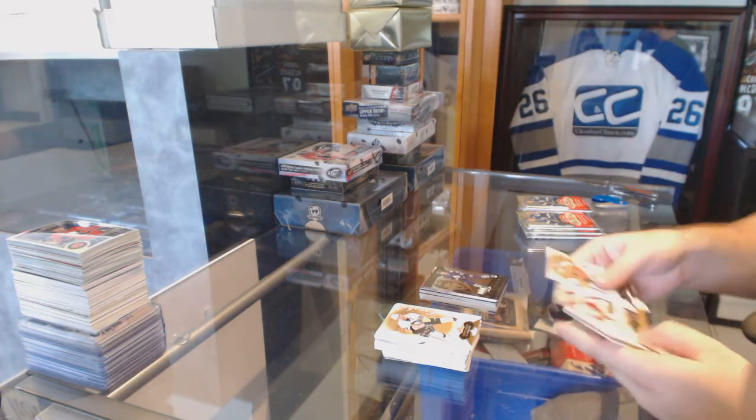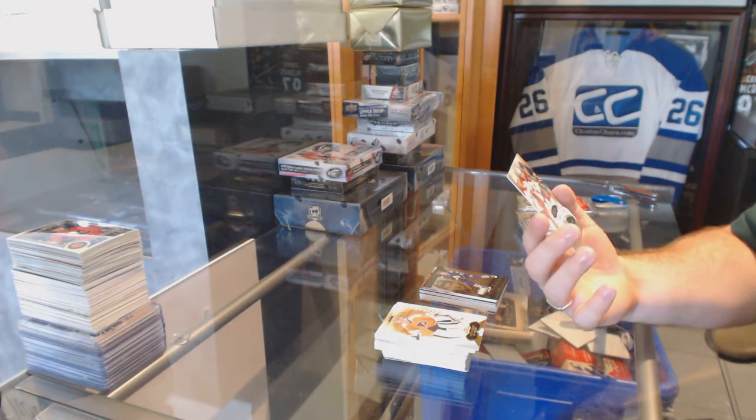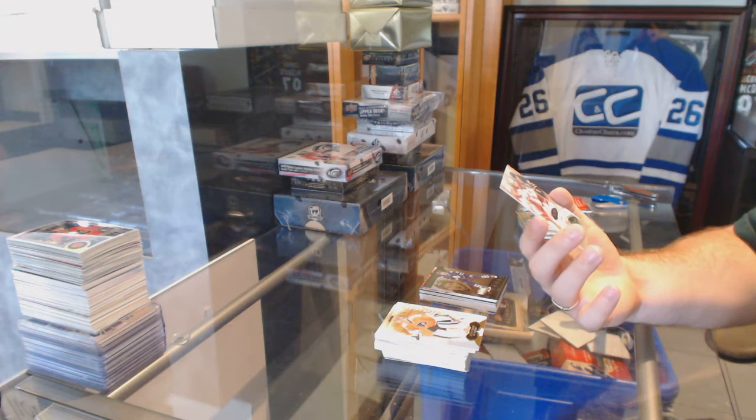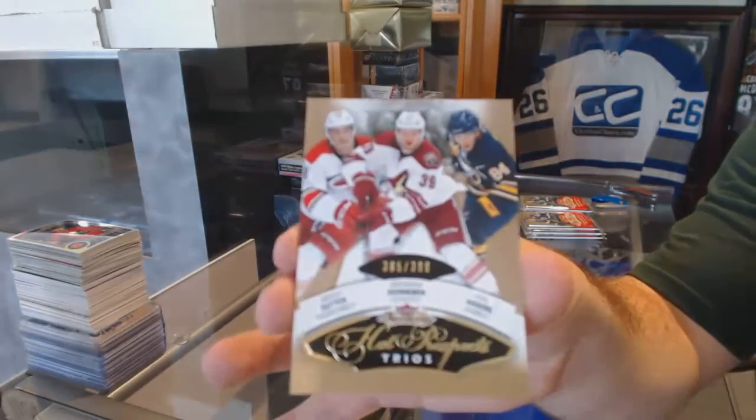Stuart Percy for the Maple Leafs, Metal Universe. And we've got a random between Buffalo, Arizona, and Carolina, number 399. Brody Sutter, Shinkaruk, and Veroni.